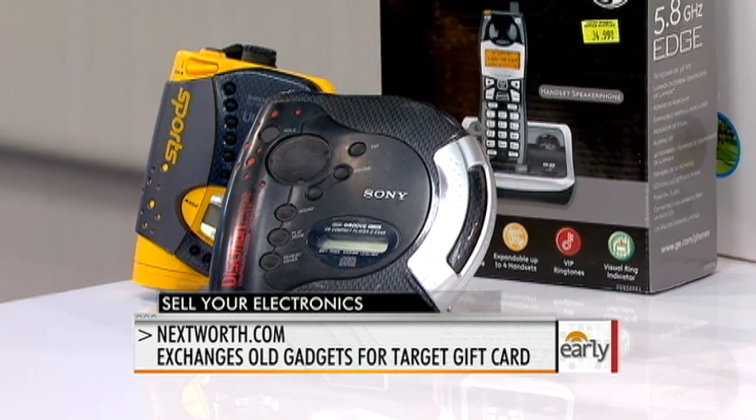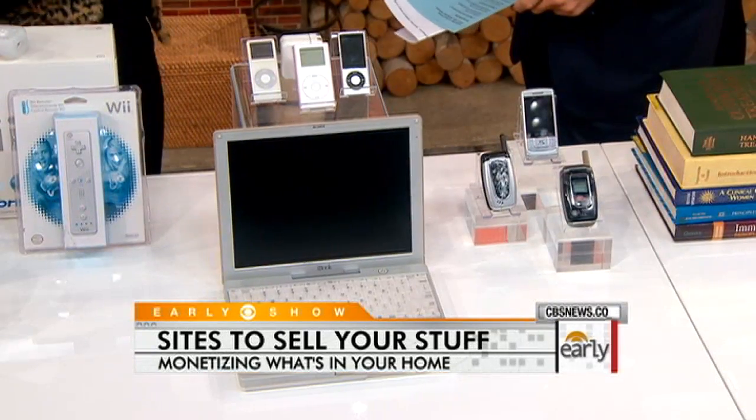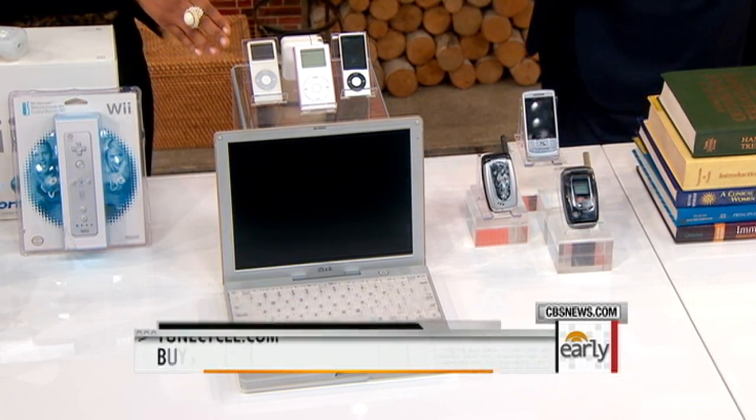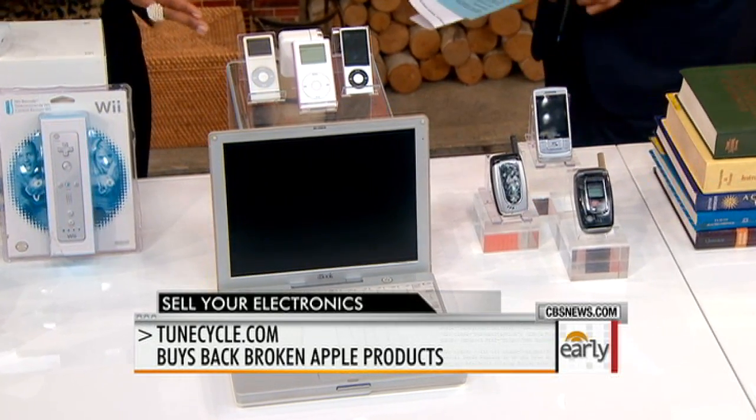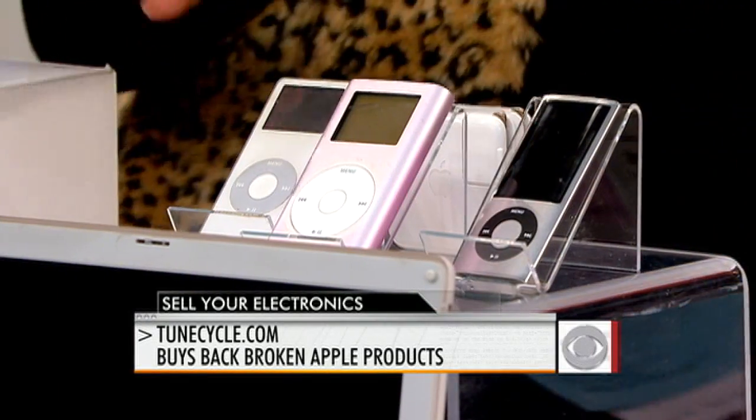There is actually a website devoted just to people who have Apple products that no longer have any use for them. Now, actually, Apple gives you about 10% off of those gadgets if you want to exchange it as part of their recycling program. There's also a site called tunecycle.com. Even if you have a broken iPod like what we see here, they will give you some money for that.